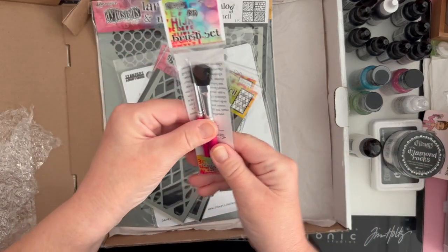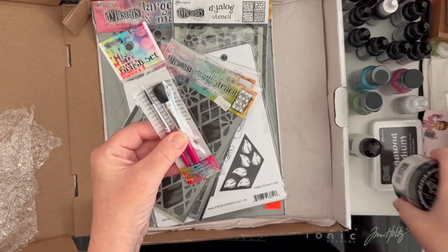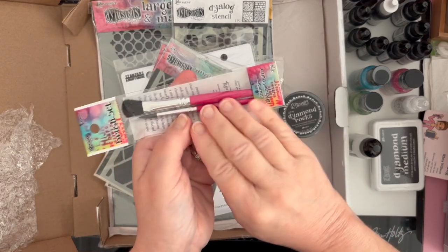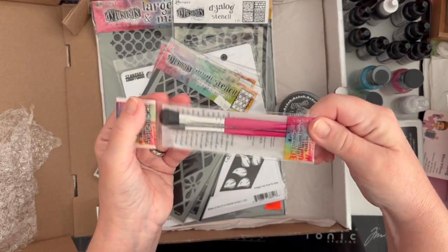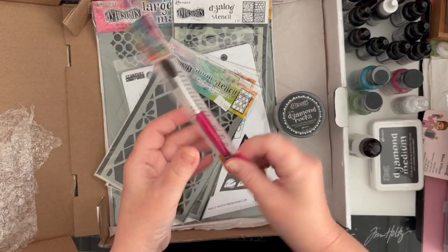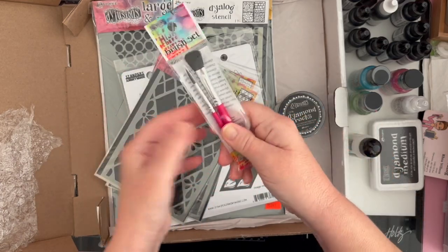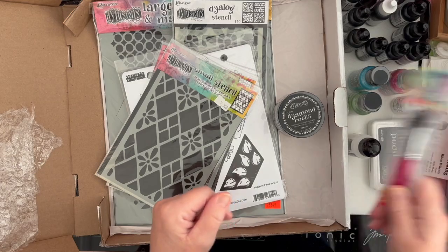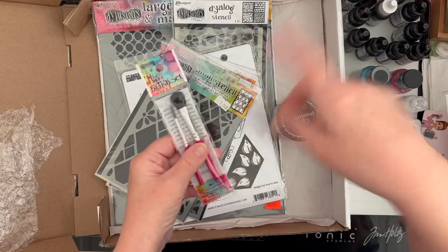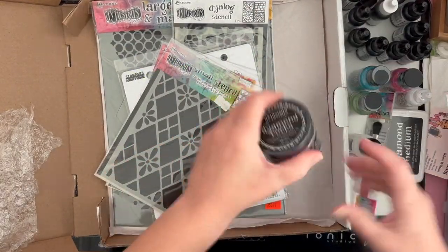Oh, also there are some brushes sold to go with the diamond rocks, and they're small and they're pink. So I know I have a ton of brushes. I didn't really need to buy some more brushes, but these are so cute. They're tiny and pink, and they're for brushing off the dust, the embossing dust, when you're doing the project.